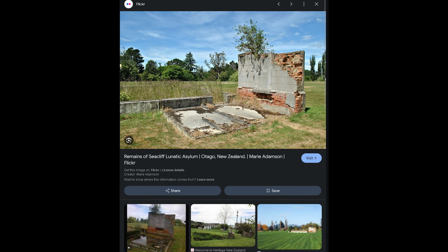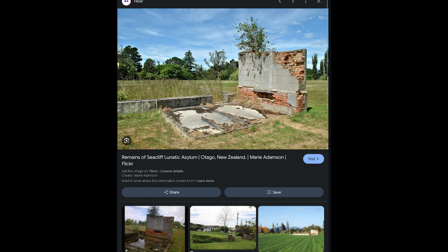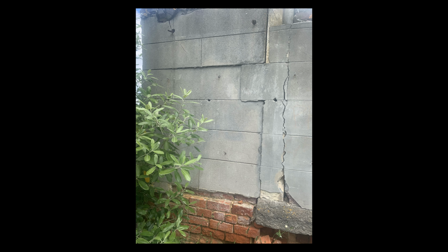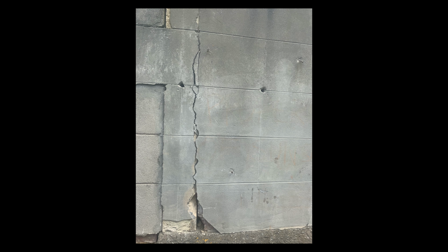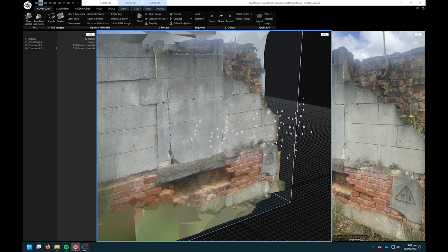I decided to go and photo scan these ruins at Seacliff, and then created normal displacement and color maps from the scan. To do this, I simply used the camera app on my phone to take a bunch of photos of the ruin while the sun was behind a cloud so that I would avoid any harsh shadows on the model. Then back home, I imported these images into Reality Capture, which generated a 3D model.